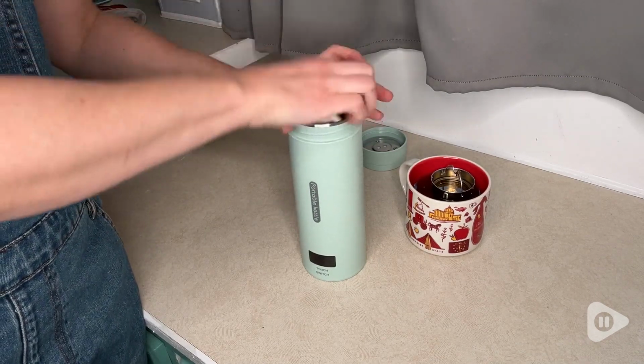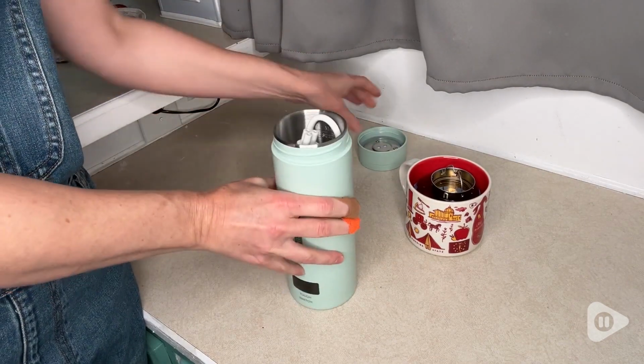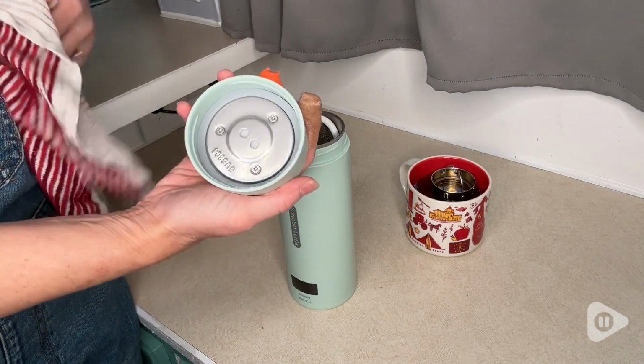And of course the color on this, one of my favorites. It's like a mint green and it's so cute and adorable. I really love this electric kettle. It's been perfect for me, and that's my point of view.